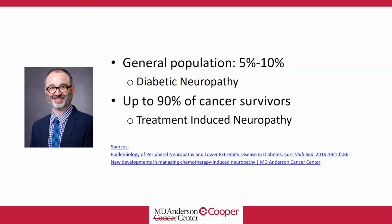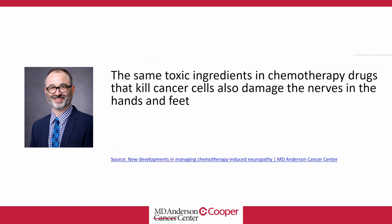So other causes of neuropathy: heavy alcohol use, nutritional problems, thyroid problems, rheumatoid arthritis. There are also some rare genetic diseases that can cause neuropathy. But for our purposes, I'm not surprised that so many people have interest in this topic, because neuropathy affects up to 90% of cancer survivors, with treatment-induced neuropathy being the cause. The most common among people with cancer and people who've survived cancer is chemotherapy-induced neuropathy. There are some other types of neuropathy that we're not going to get deep into today, but the main one is chemotherapy.